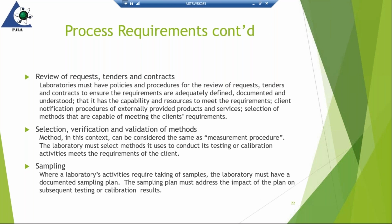And how the client is going to be notified of any externally provided products and services, and how that is controlled, and also how the methods that are going to be used in the conduction of the testing or validation and methods. This is basically for the activity that the lab is involved in. They select the appropriate methods to conduct the testing for the specifications and requirements of their clients. So they have to verify and then validate those methods that they do meet, in fact, the requirements of the client.